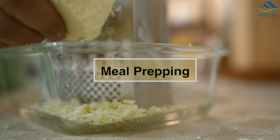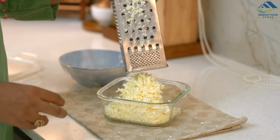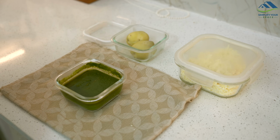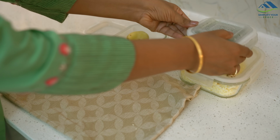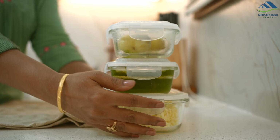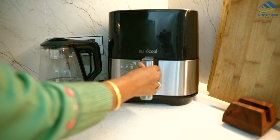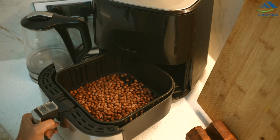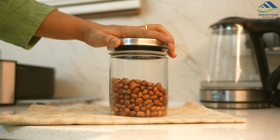Prepping helpful ingredients in advance such as grating paneer, boiling chana, potato, preparing sprouts, making chutney or instant pickle, and roasting peanuts can significantly expedite the cooking process. These tasks save valuable time, allowing you to focus solely on cooking when you need it most. By completing time-consuming steps ahead of time, you eliminate the need to perform them during meal preparation, streamlining your cooking and making it faster.